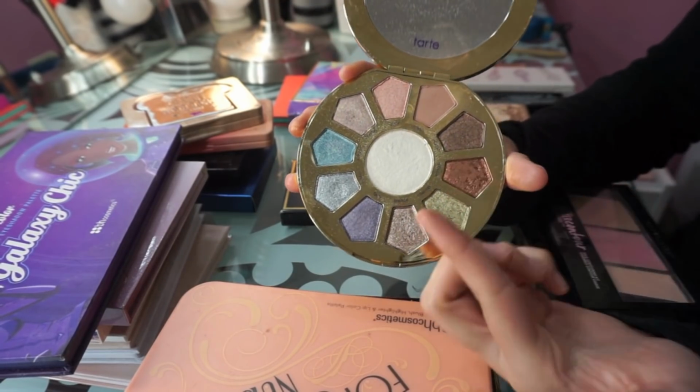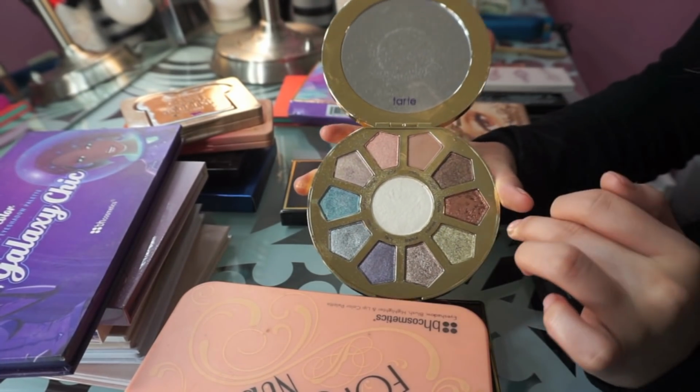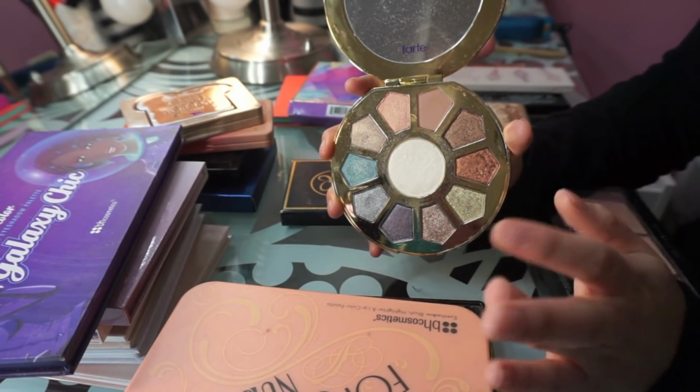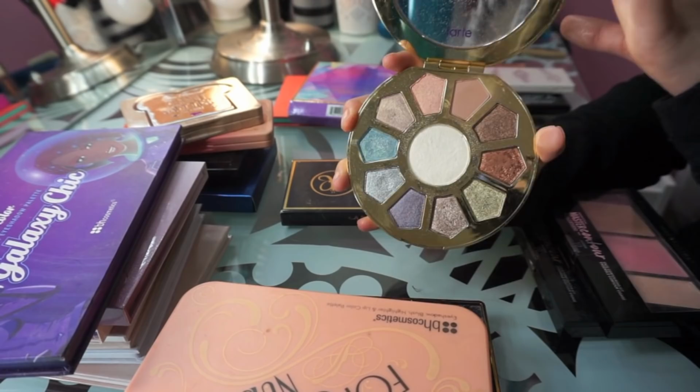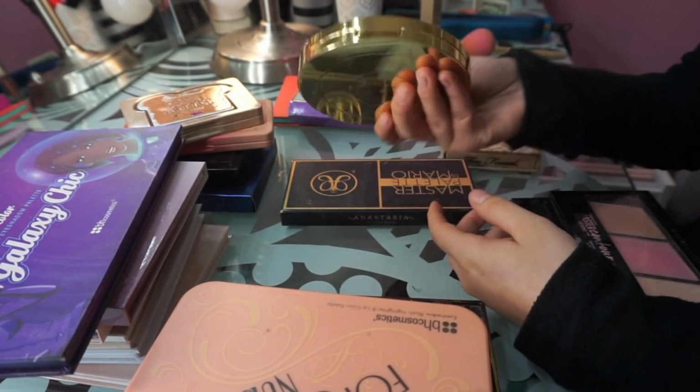the shades are cool and all, but they're not super pigmented. If I'm going to use it on my eyes, I have to wet my brush before I even dip into these shadows. So I don't think it's worth it, but I mean, it looks cute and it's small.